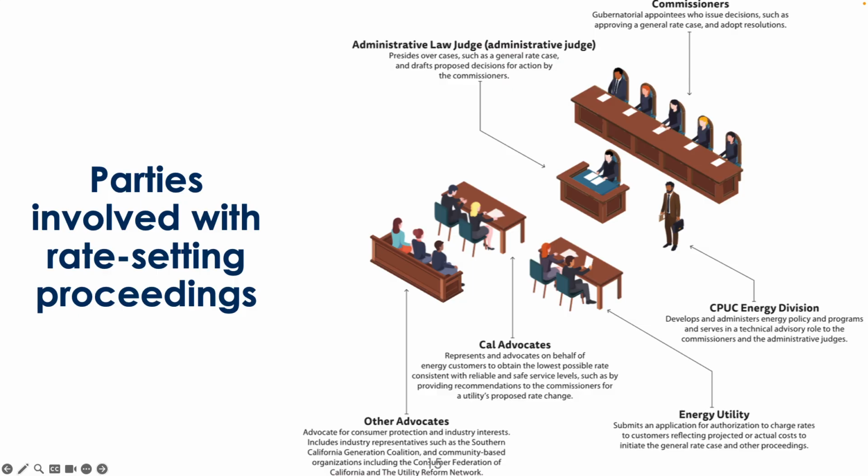Okay, so who is involved with the rate setting? We talked about our PUC commissioners before, right? They're ultimately the ones who approve a general rate case and adopt certain rules and regulations surrounding them. There is an administrative judge who oversees the process. And then who are the people presenting cases in these proceedings? Well, obviously the utilities, right? They are the most applicable party.